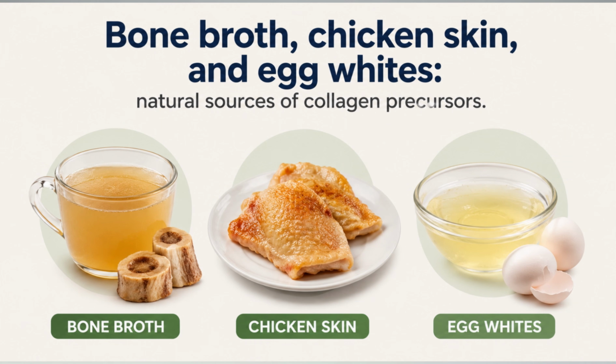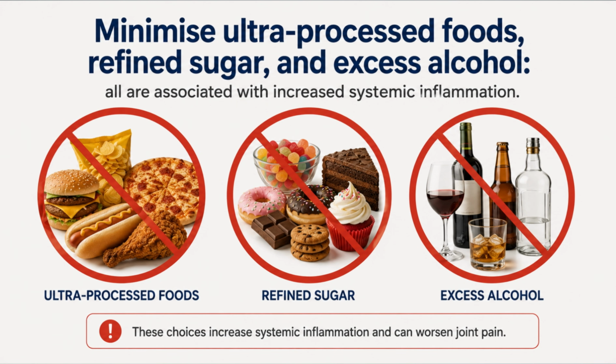Bone broth, chicken skin, and egg whites. Natural sources of collagen precursors. Minimize ultra-processed foods, refined sugar, and excess alcohol. All are associated with increased systemic inflammation.